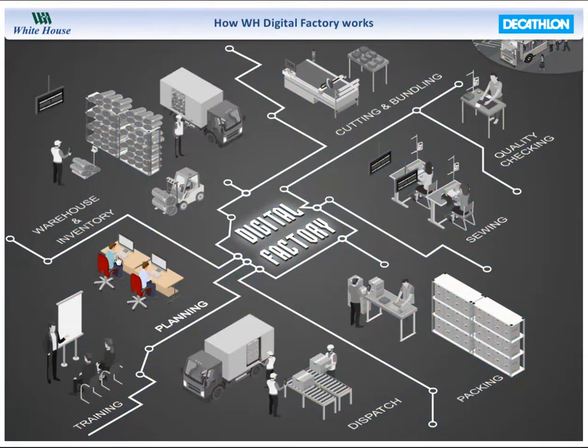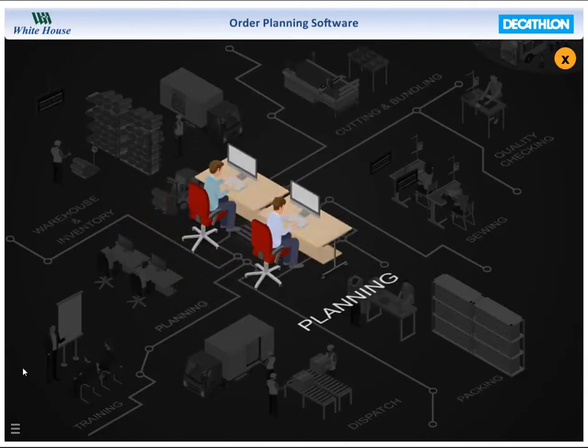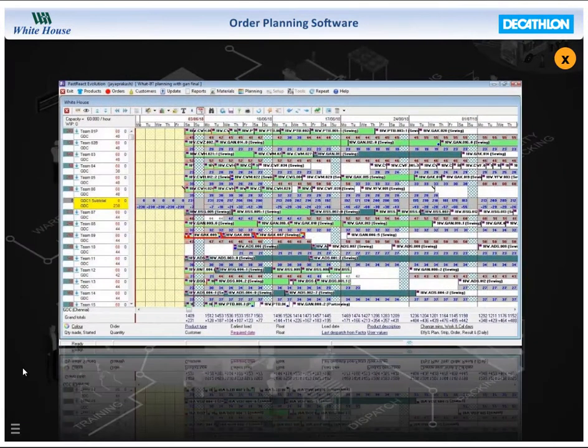Order planning becomes the first step in this process. Orders received are planned through our flexible order planning software, Fast React, that prioritizes material requirement to meet the latest plan. It is also equipped with practical tools to support lean manufacturing.